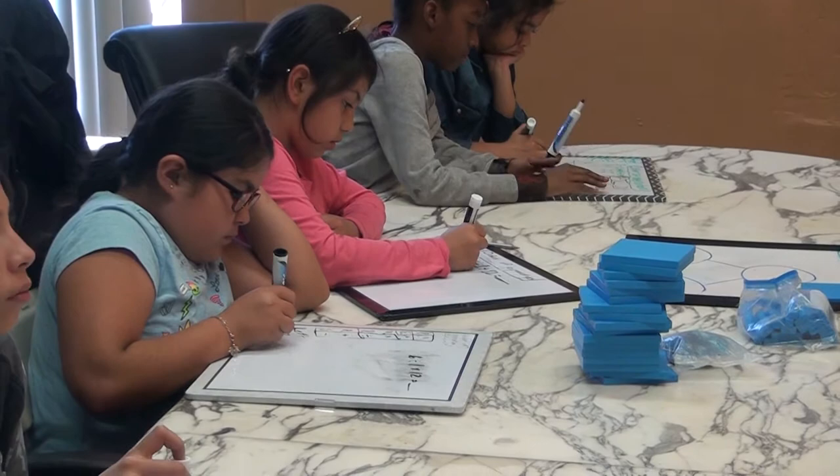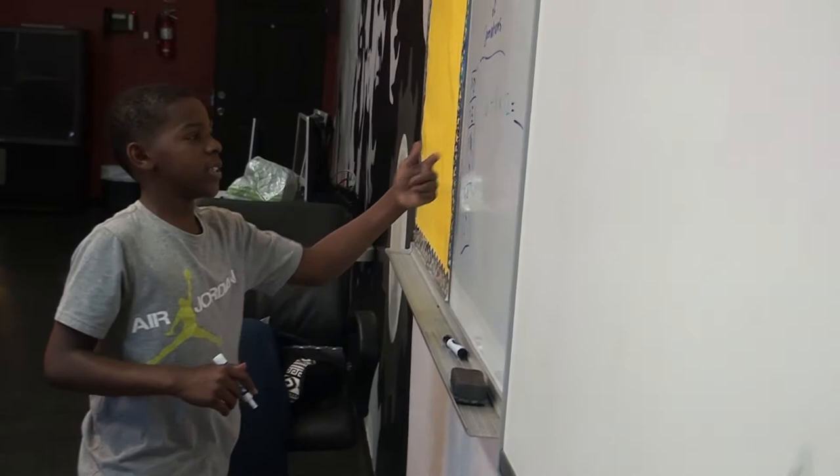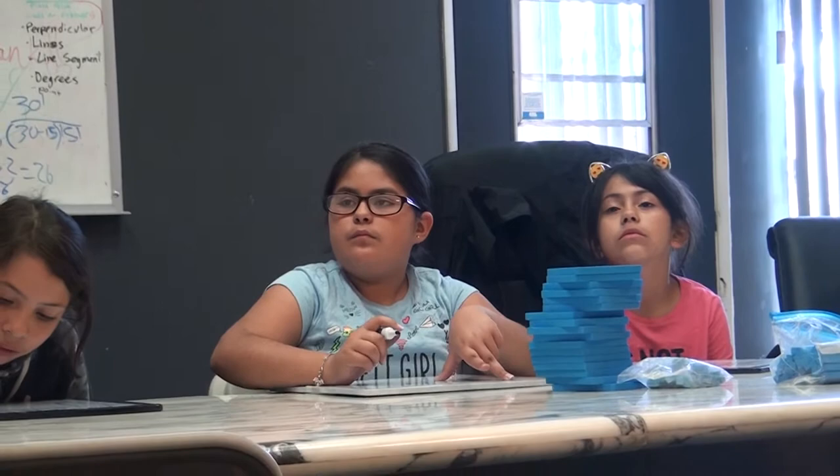When it comes to math, once the student can feel the process using manipulatives, visually see the process with picture examples, then they can begin to write and solve.